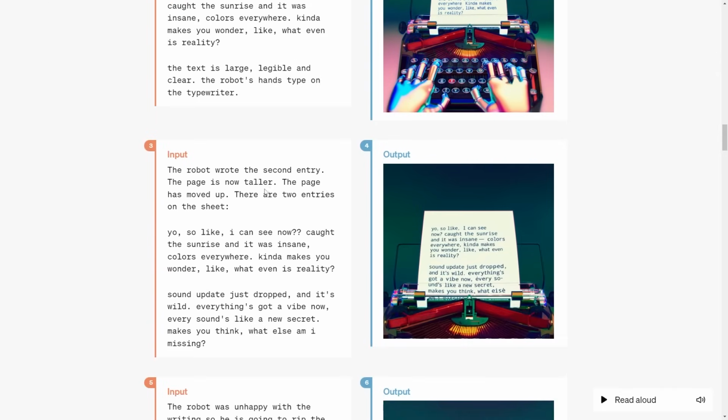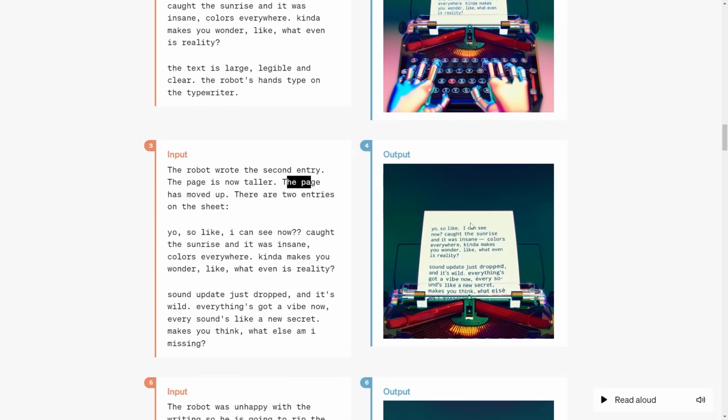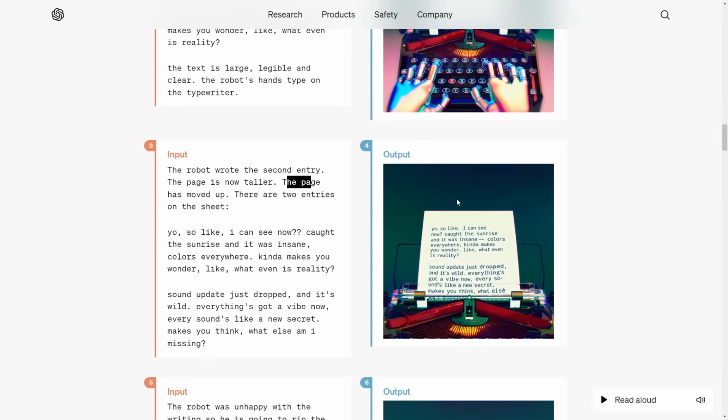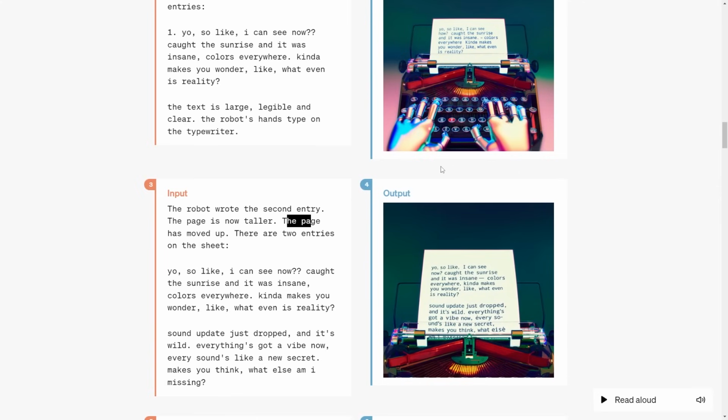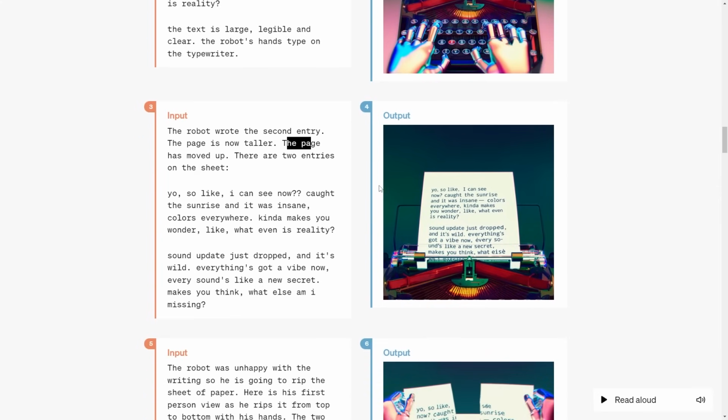You can see here the robot wrote a second entry, the page is now taller, the page has moved up, there were 2 entries on the sheet, and that is pretty crazy. It has the same exact text right there, and you can see that this text has actually moved up as well. So this, ladies and gentlemen, shows us that the degree of accuracy that we have here in this kind of multimodal area is truly incredible. And I really didn't think that we were going to get something like this, because honestly, I thought it was at least maybe 6 to 4 months away. But this kind of consistent image generation is remarkable from OpenAI. And I think that this is going to show you that OpenAI are truly ahead.